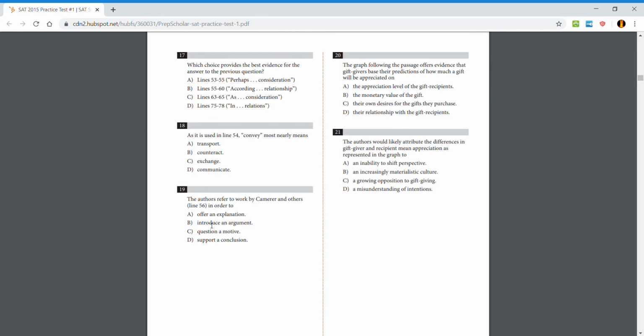So it's not trying to introduce an argument. It's not countering the author's point in any way, merely shoring up the reader's background information. It's not questioning a motive. It's not saying, why do people do this? It's saying, this is why. Nor is it to support his conclusion. It doesn't support his conclusion, because the conclusion, after all, is you don't have to buy a big gift. No matter how expensive the gift, it doesn't offer more positive attitude. It doesn't help his point, as the study is simply saying that this is why people buy bigger gifts.